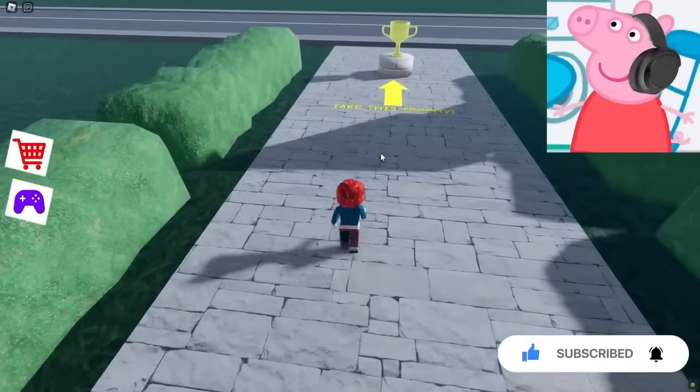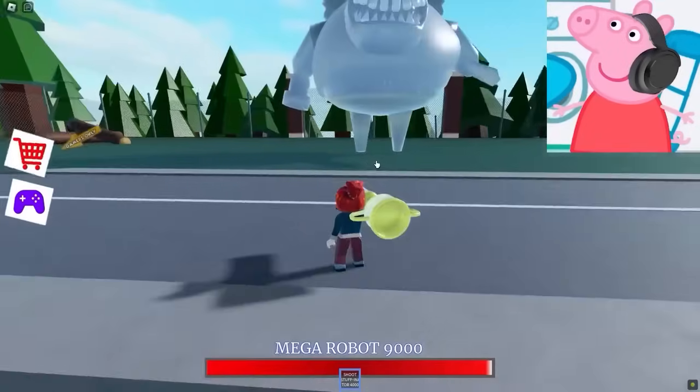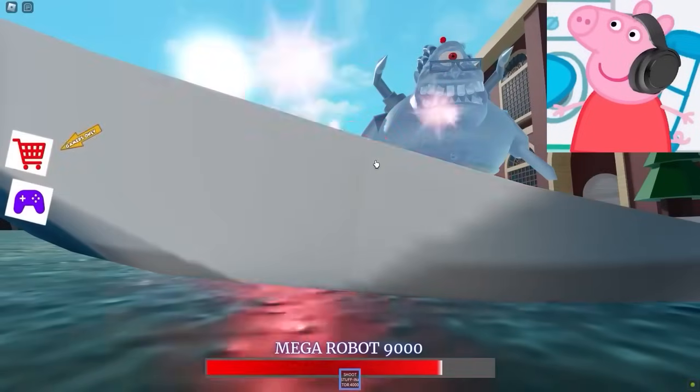Family! I see some kind of trophy! This is very, very strange. What's it doing here? Oh no! It's a trap! A giant robot!